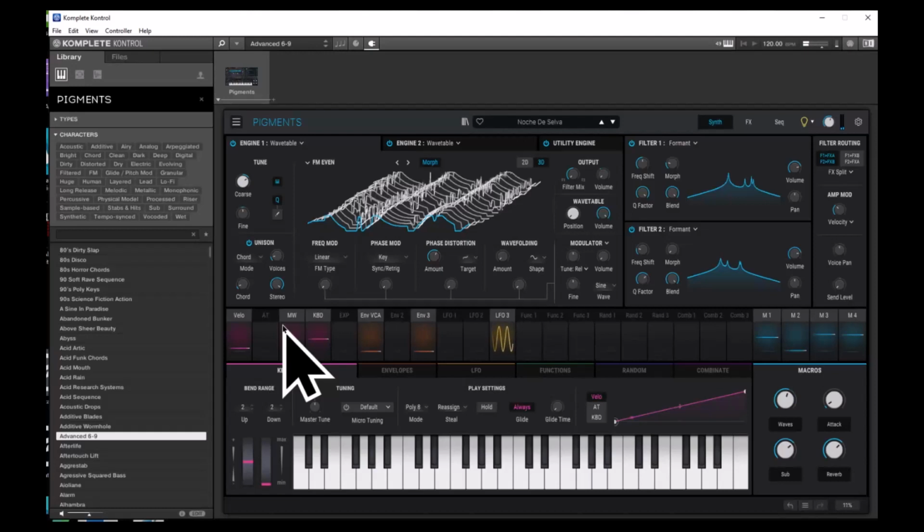Right, next. That tail is still dying away.